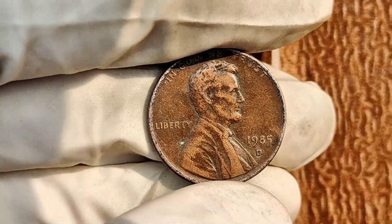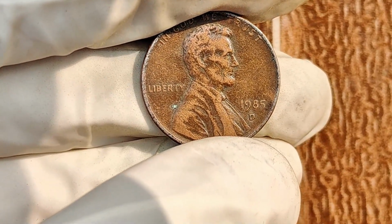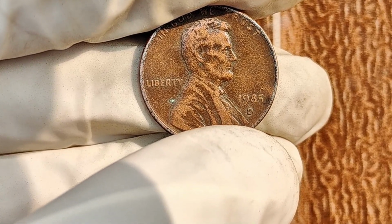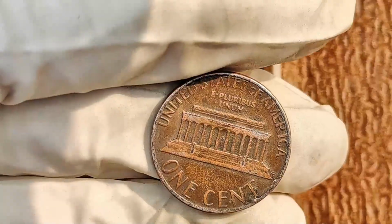So, what are you waiting for? Could your next step lead to the lifestyle you've always dreamed of? It's time to take action. Check your coins, do your research, and who knows? Your road to wealth might just start with a single, overlooked penny.